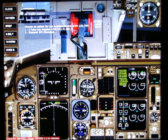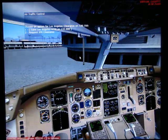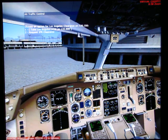Okay. Co-captain's doing his right now. I'm going to do mine. I'm about to make some noise on my side. Okay. So let's go ahead and request our IFR clearance. My cockpit setup is done. Okay, I'm going to request the IFR clearance now.